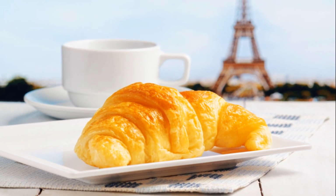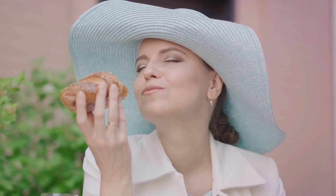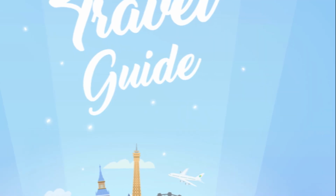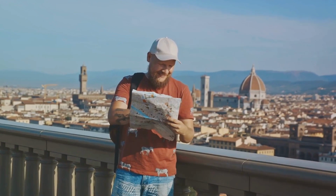Picture this, you're in France, savoring a croissant by the Seine, and suddenly you decide to catch an opera in Vienna. Thanks to the Schengen Agreement, you can hop on a train or a flight without worrying about visas or border controls. This agreement covers a vast area from sunny Spain to the snowy landscapes of Finland, including popular destinations like Italy, Germany, and the Netherlands.